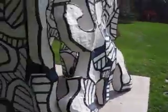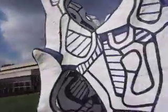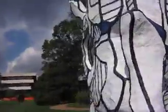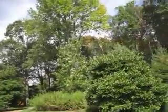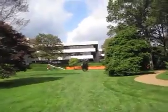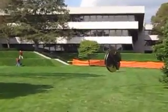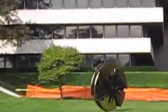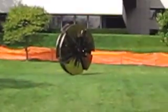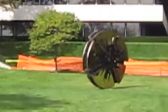Let's see if there's any plaque here for this. No, oh, it's missing. Okay. Oh, Arnaldo Pomodoro. I recognize this. With the disc, the Grande Disco, I believe it's called. 168 acres of artful heaven.